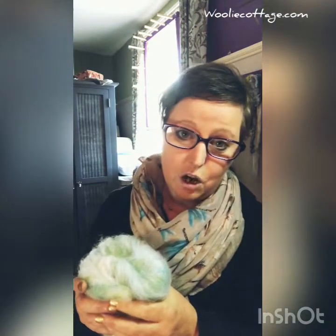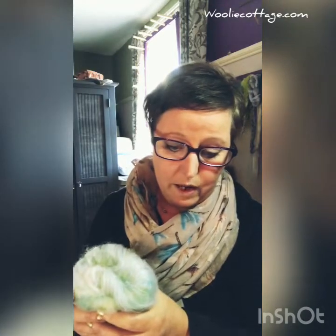So I had to put a little bit of Joe in here, so that's what I've done. This one is Sea Spray, and it's got llama and kid mohair and 18 micron count merino. So it's really, really fine.